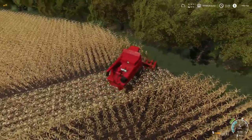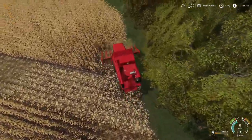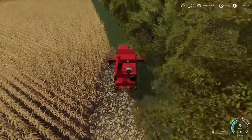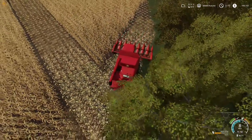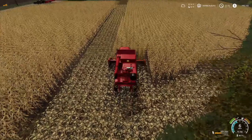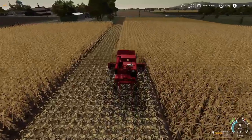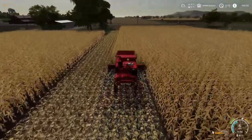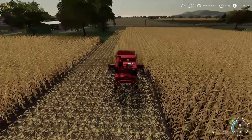Bit of a cut in here. Just make a bit of a cut there. Okay. Yeah, this is already filling up quite quick. So I'll be quick and I'll get the conveyor going, and then I'll bring the tractor straight down and we'll start carting the corn. And I'm just going to stick it straight in our silo, get that straight in there.